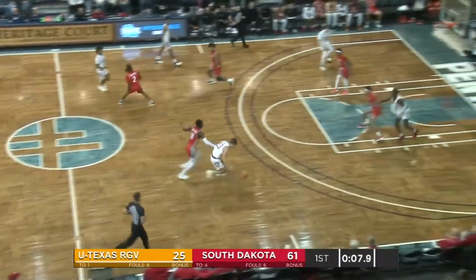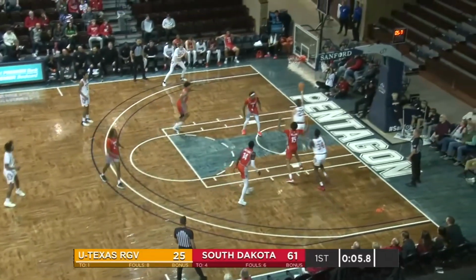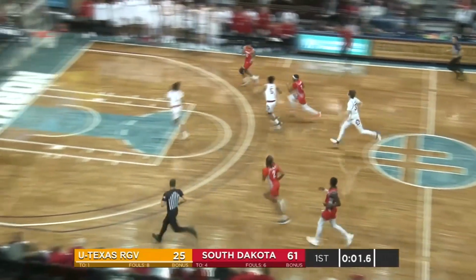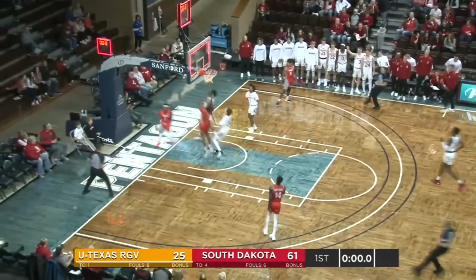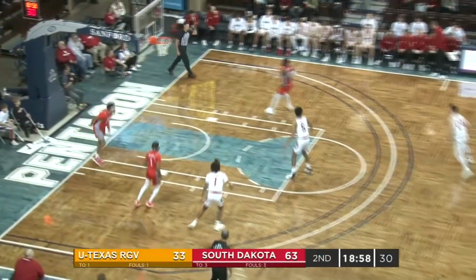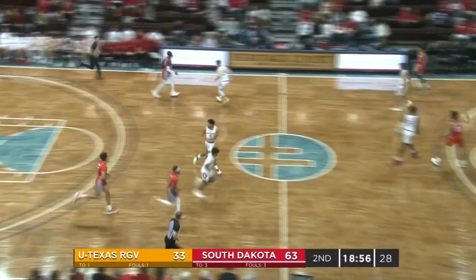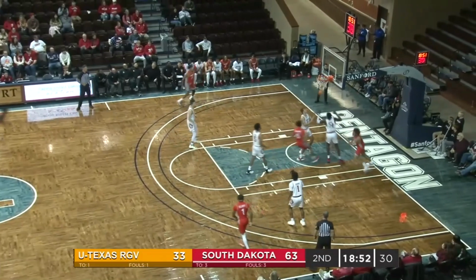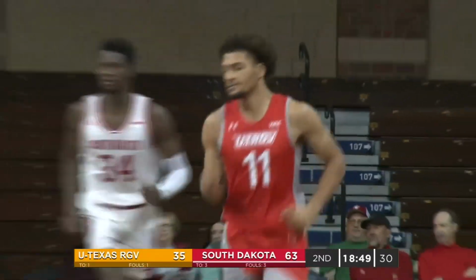Bruns spinning away from the defender. Gets it across the line. Now finds his way inside. That one's no good. Bruns went flying. It's a 3-on-3 fast break. That one off the glass just before the half is good. The officials will say it counts. He has played and produced at the high major level. And so when they were adding him here to their Summit League roster, they were really excited to get him and everything that he brings to the table.